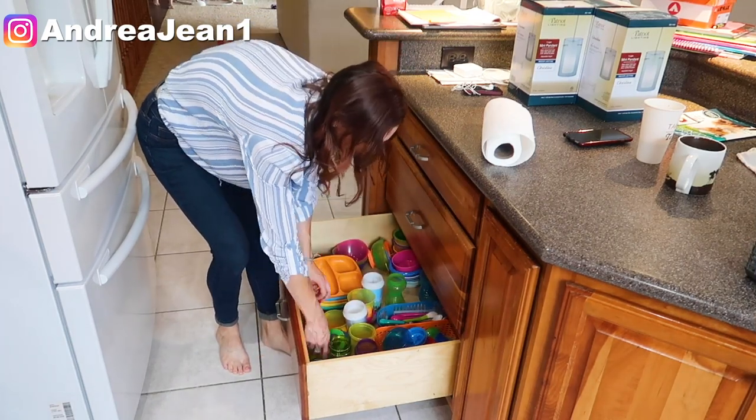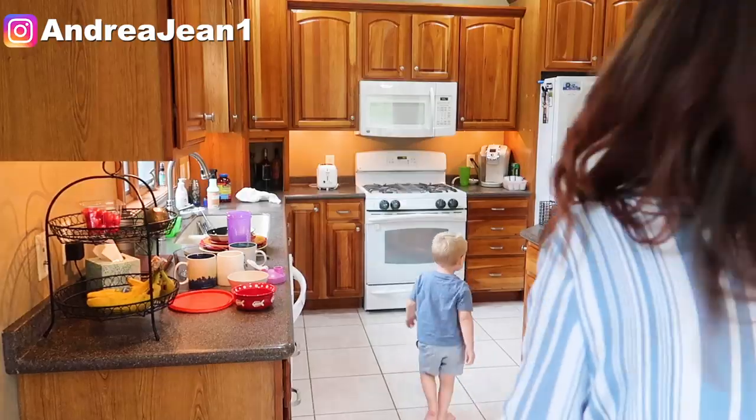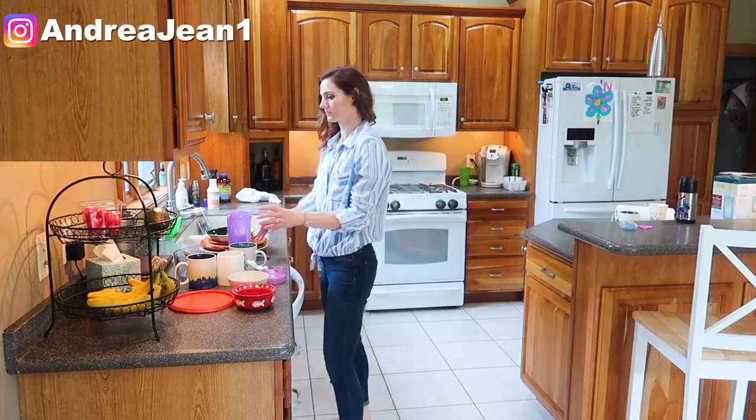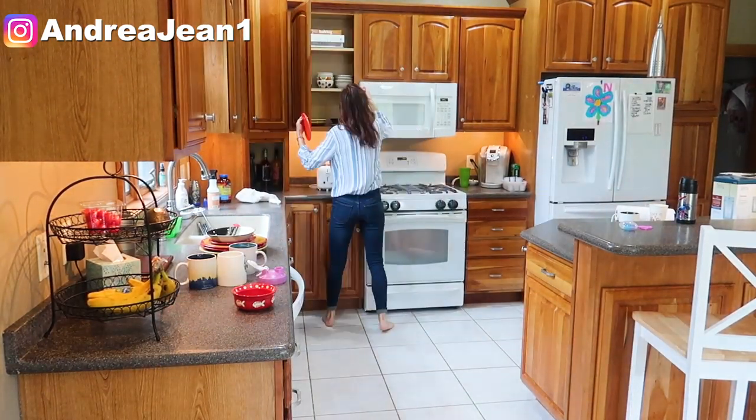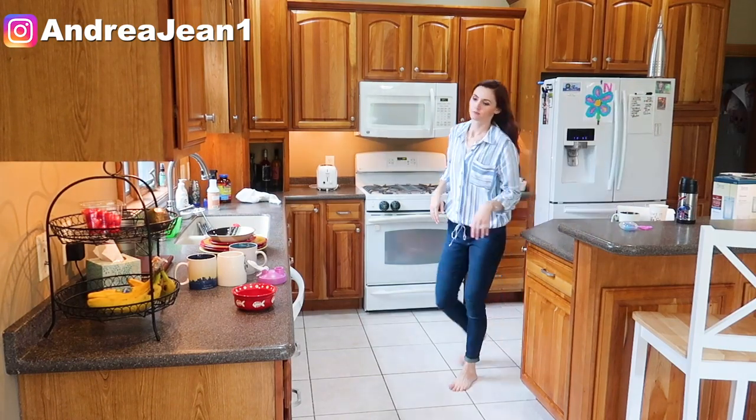All right, time to get things just organized up a little bit here. That's the kids' drawer, and I like it down low because then they can be self-sufficient and get their own things, but sometimes I just like to add my little mama touch to it.